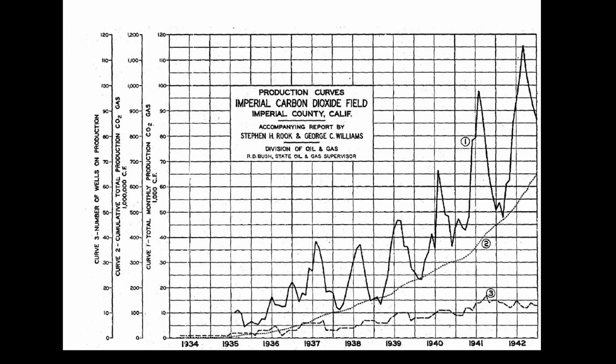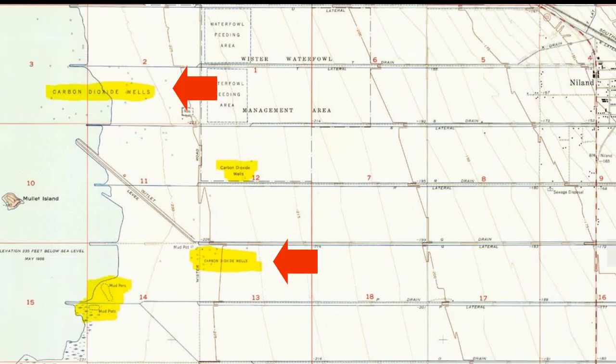A report published by the state of California in the 1940s showed steadily increasing carbon dioxide production rates and increased well counts into the years of World War II. The Imperial Carbon Dioxide Gas Field carbon dioxide gas wells can be found on old topo maps, and they can also be found on this map of the Imperial Carbon Dioxide Gas Field published by the state of California in the 1940s.